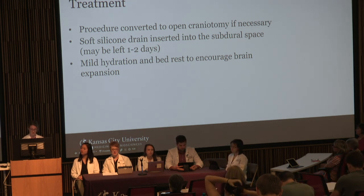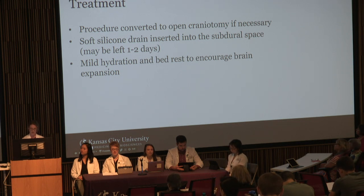Subdural drains can be left in place for 1 to 2 days, and mild hydration and bed rest may encourage brain decompression back to its original size.